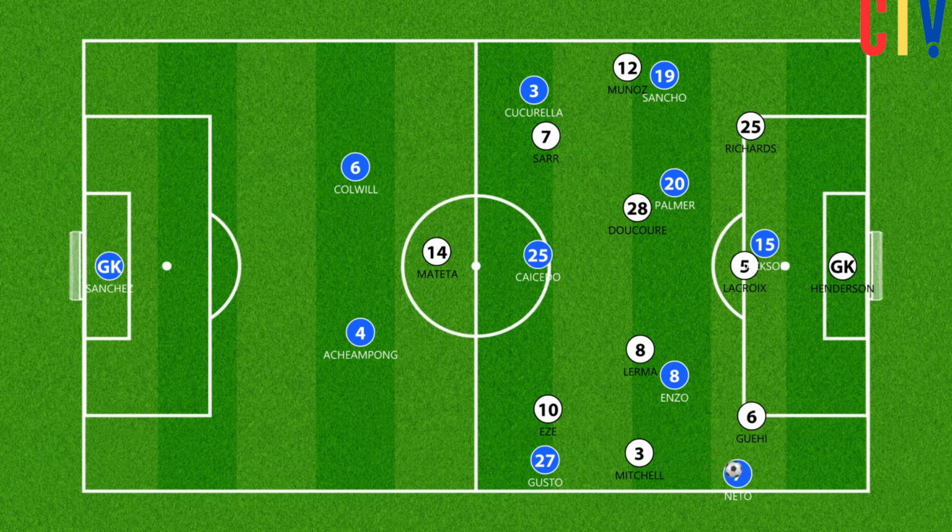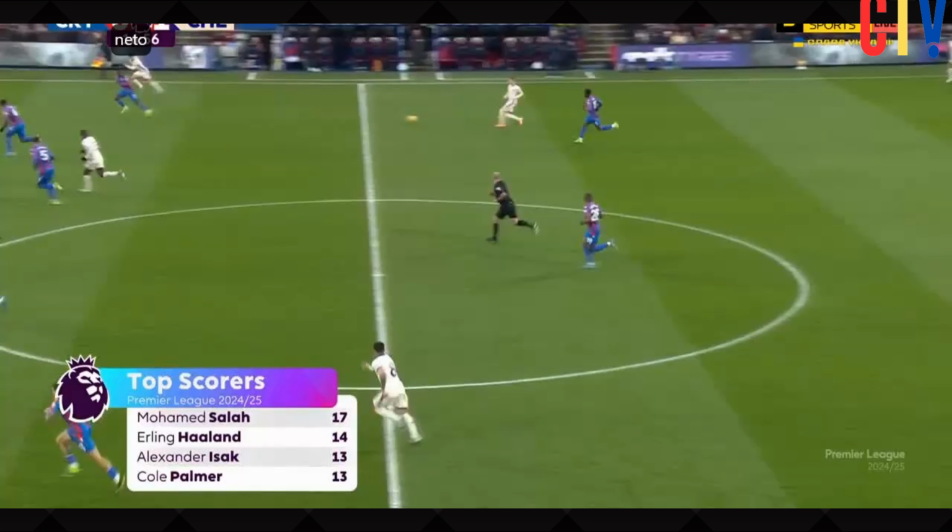When Chelsea bypassed Crystal Palace's pressing structure, their wingers became central to their attacking approach, offering a balance of directness and creativity. Neto operated as a traditional wide player, staying near the touchline to stretch the field and isolate defenders. His ability to execute quick direction changes and leverage his pace made him a constant threat in 1v1 situations.